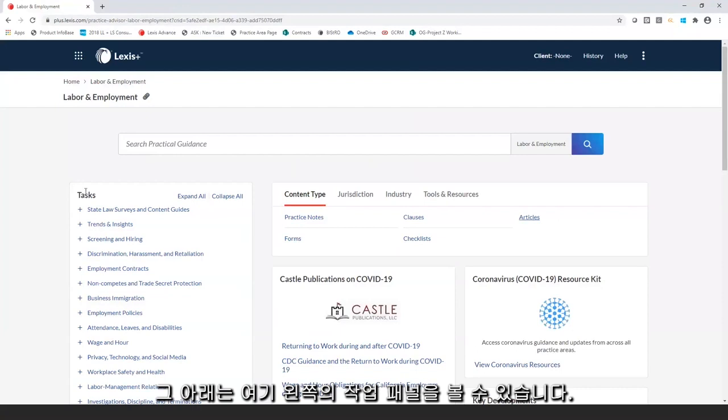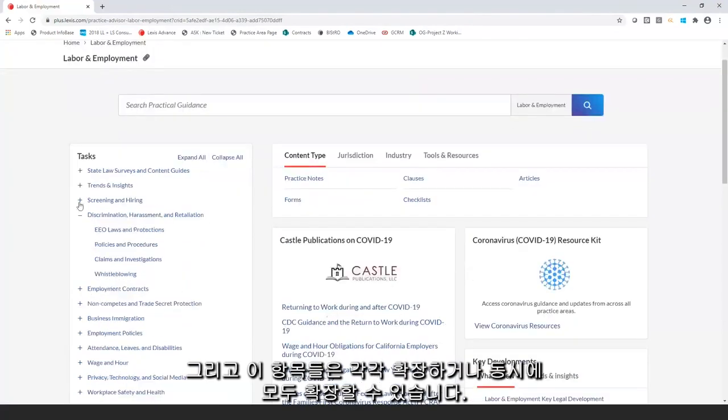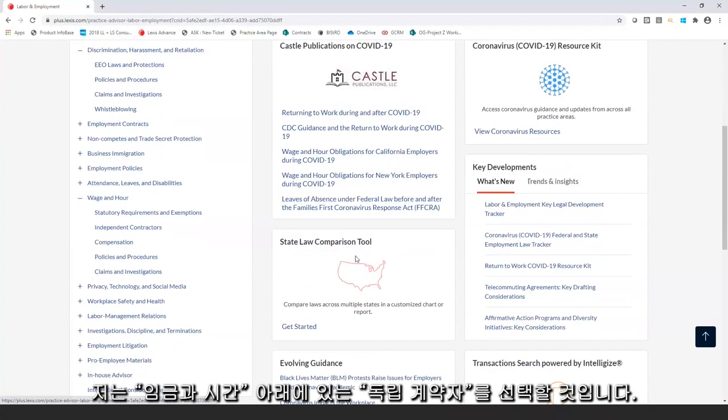And then below that, you'll see over here on the left-hand side, your tasks panel. So these are going to be common tasks that we found that practitioners need to perform, and then you can also expand these out, or you can expand all of them at the same time. And I'm going to go through wage and hour and do independent contractor.